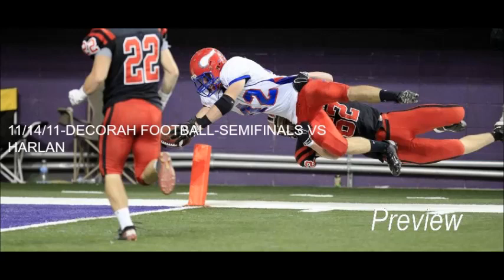Outstanding job there of a kick-out block. I believe it was Osley who pulled on the play and did a nice job of just giving Hovey enough room to kick him out there. And Hovey's running hard, guys. And you like to see that, the Vike offense doing well here, pushing the Harlan Cyclones back on the defensive line. First and 10, 45-yard line to Decorah territory.